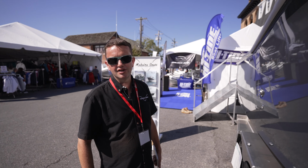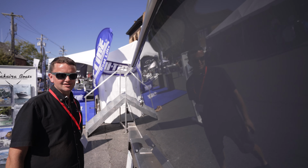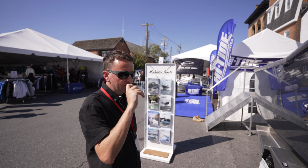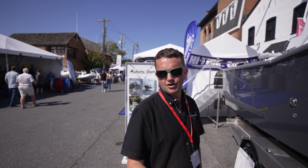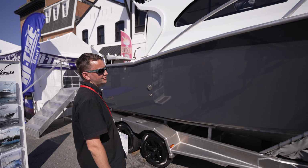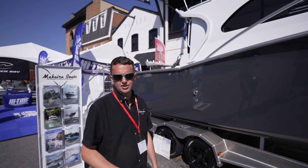Okay, so how do you get this painted? This is a super yacht finish. How do you do that? So we fully fair the boats. So we use All Fair. It's an Awlgrip product. Okay. And the boats are fully faired. They come out of fabrication super straight.